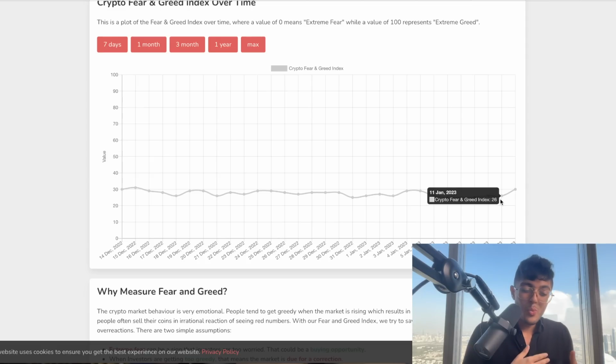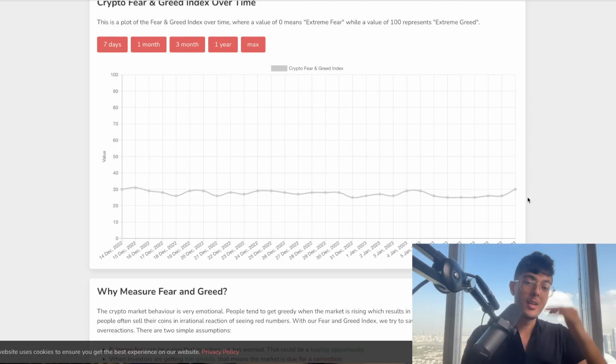We're getting relatively smaller moves up with our Fear and Greed Index, which basically just shows us that people are not getting as overly excited with the market now as they used to, which is again a really, really good sign, showing us that we could be ready to continue to rise up.